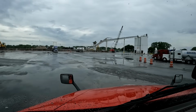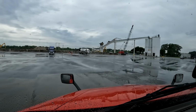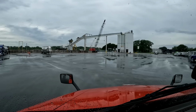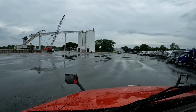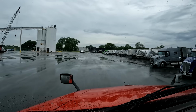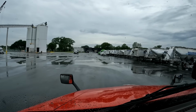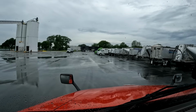Yeah, it's been raining all right. All right, give you a shot of some of the trucks over here. Trailers, a lot of drop trailers. This might be my trailer. No, that's not it. All right, there's the main office straight ahead there.